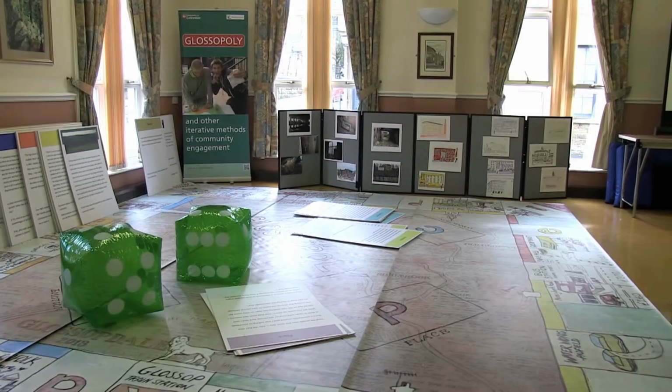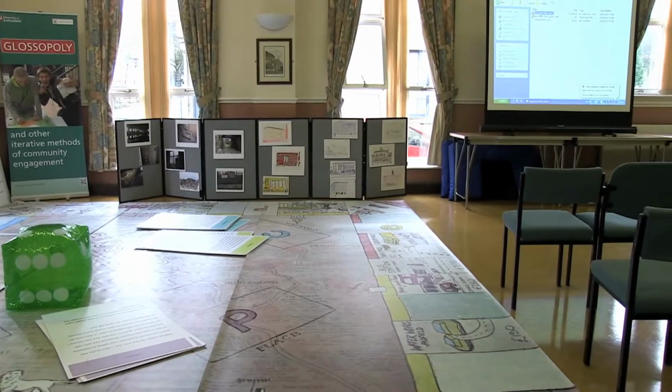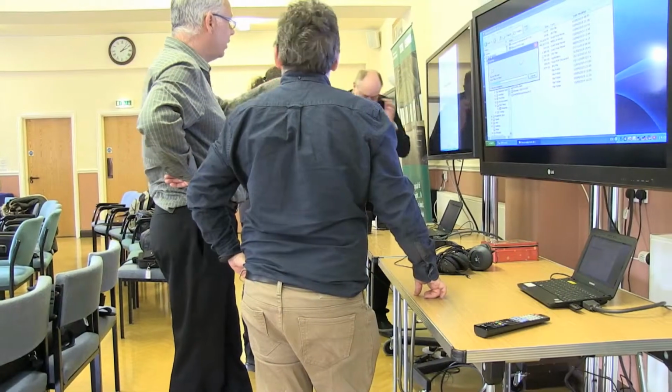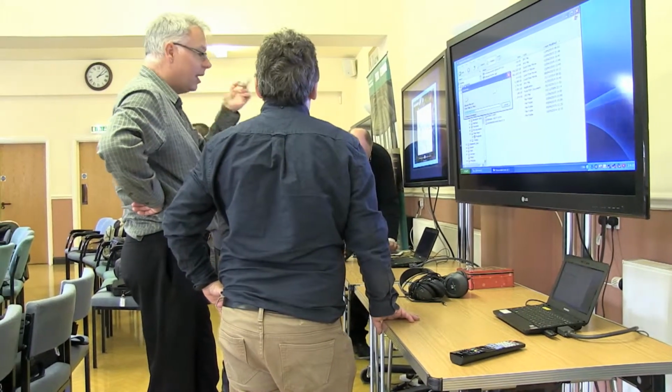Have you got those to work? Well, we need to plug them in, don't we? They're plugged into the computer. They're plugged into the different computers. You need it plugged into the computer. We can't get that working on there, but it works on here. Yeah, no, but this isn't got any sound. That's fine. There's no sound on there.